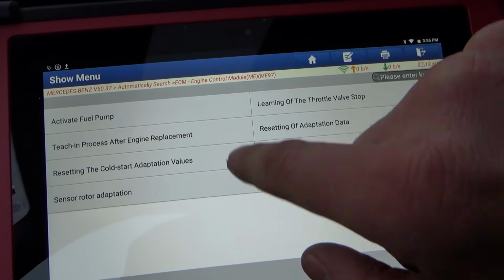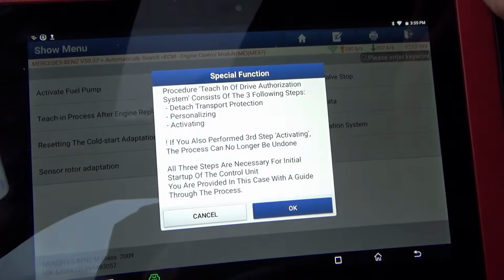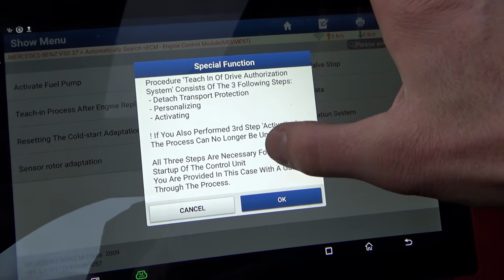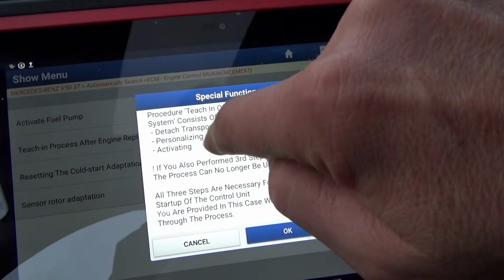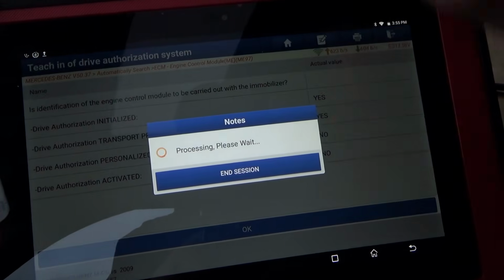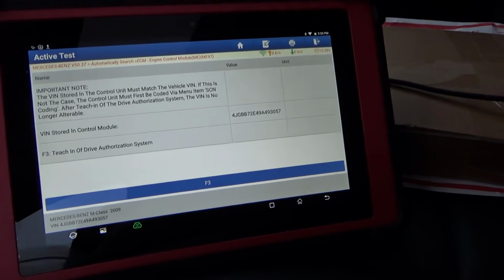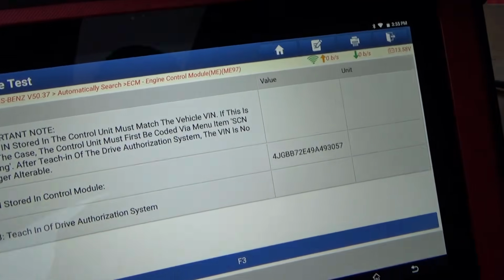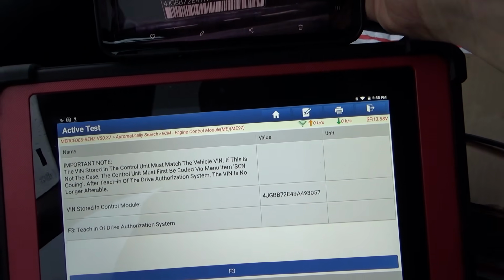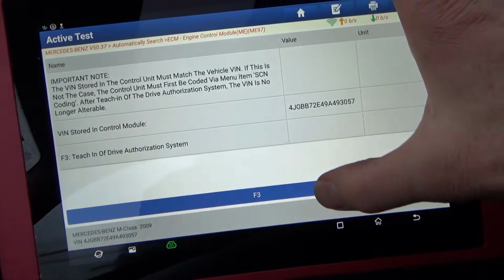So fuel pump's activated. So this is teach-in of drive authorization system. Yes, we want to activate detach transport protection, personalize and activate. Okay. See, it says yes, yes, no, no. Okay. VIN stored in the control module. Let's triple check that. Let's see here. 4JGBB72E49A493057. So we want to press F3.